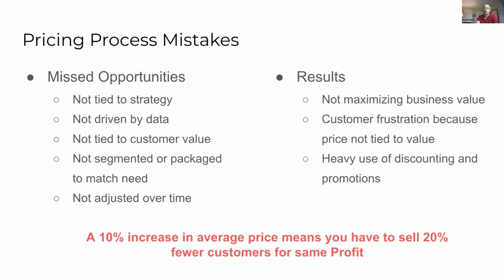And a very important point about pricing is we spend a lot of time as product managers and product professionals trying to figure out how to sell more of what we have. An important lever is price. As an example, a 10% increase in average price, which might be upselling, bigger packages, add-on sales. If you just can increase the average sale price by 10%, you have to sell 20% less new customers, which is a huge shift in how you think about it. So think about that every time you talk about lowering price or putting a bigger discount out, is that you're actually increasing the amount of new customers that you have to bring on board.